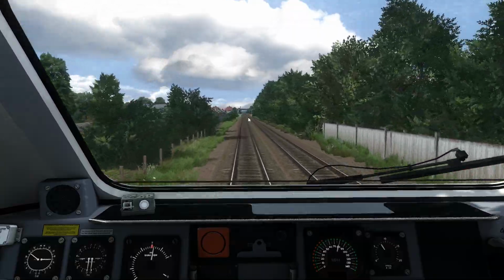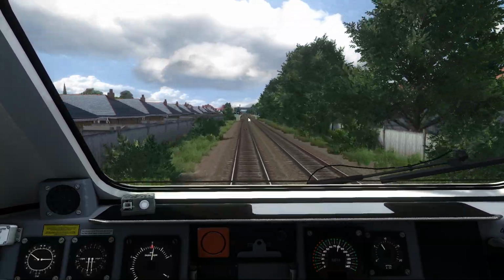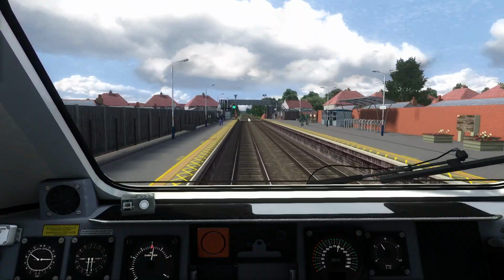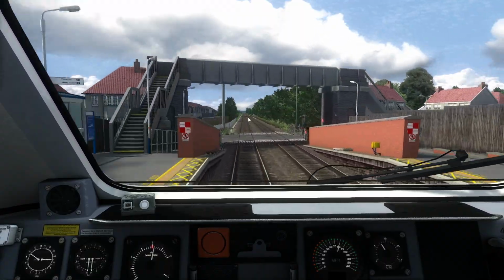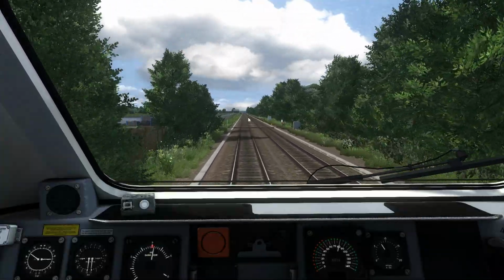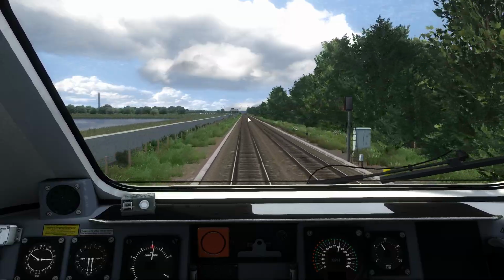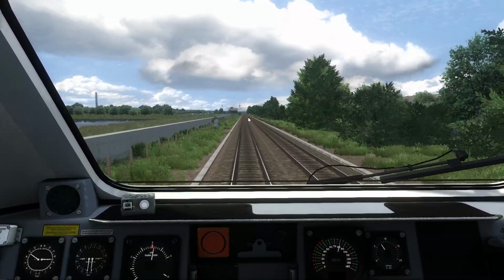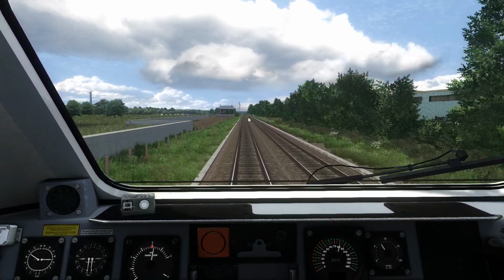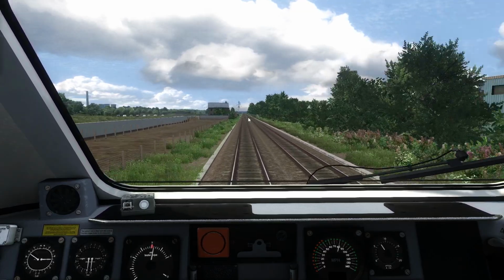Do a quick high tone on the horn because we're going fast. Probably shouldn't have really given a high tone there, but had we been, for example, sent out in front of a stopping train, I probably would have, because passengers will sometimes stand at the platform edge, not paying attention. And we don't like that. We don't like killing people. Bad for business.